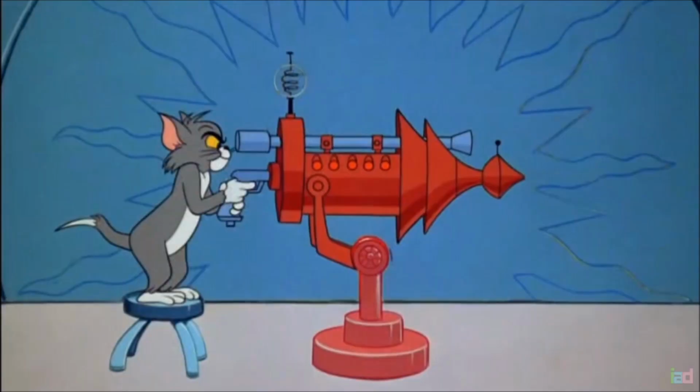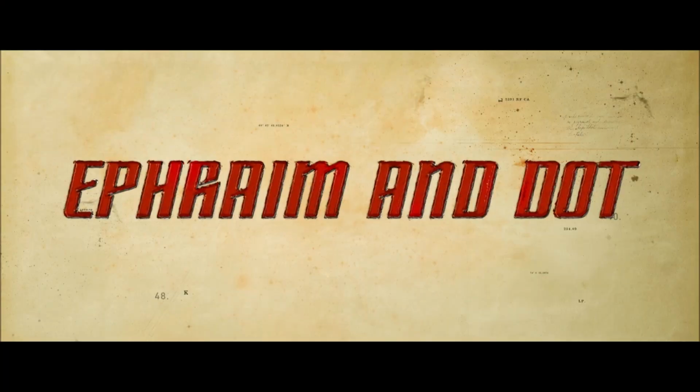I used to love Tom and Jerry as a kid, especially that episode. I just love the aesthetic, the 60s, 70s vibe of the vision of the future that they had, that retro-futuristic look. I think it's real cool. Kind of Jetsons. Anyway, moving on. I'm getting off track. Back to E-Frame and Dot.